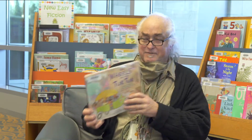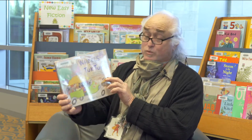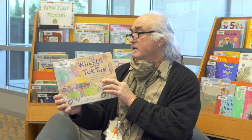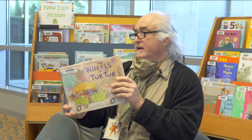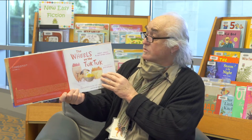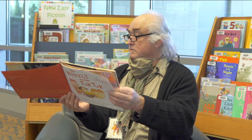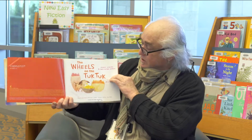Now this one is a take on an old book I love. We all know Wheels on the Bus go round and round, but this one's Wheels on the Tuk-Tuk by Kabir Sehgal. Now a tuk-tuk is kind of like a taxi. And I've been on things like tuk-tuks when I was in the Philippines. Those were like jeepneys. But this is like a little three-wheeled vehicle. And it goes around town and picks people up and takes them where they want to go.